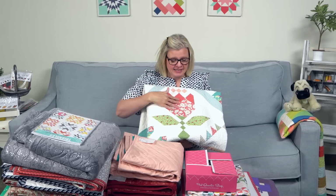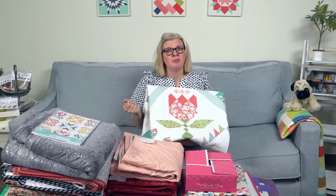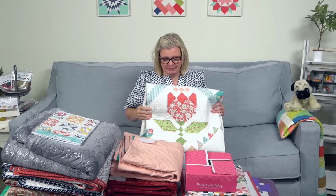Each month we are using Moda fabric designers. The collection here is Bloomington by Layla Boutique, and this is her block. She's one of the designers, and each month you get a block designed by a Moda fabric designer, and in that you get the pattern. It's a color pattern, and you get the fabric. So we hope you sign up this year, and I'm going to show you the backing.